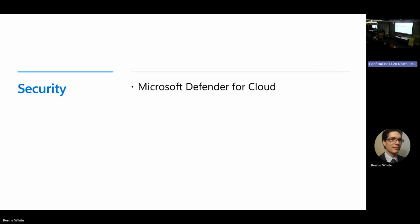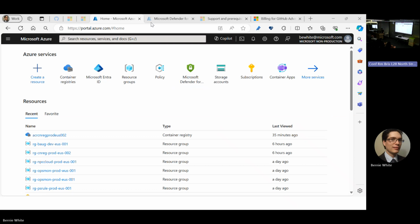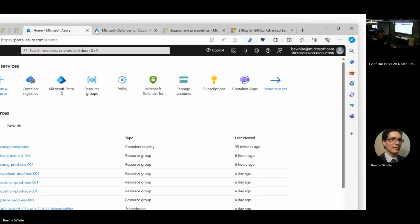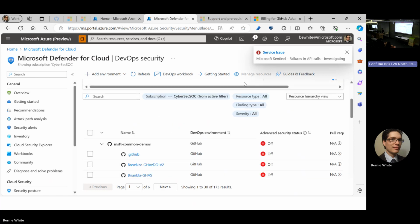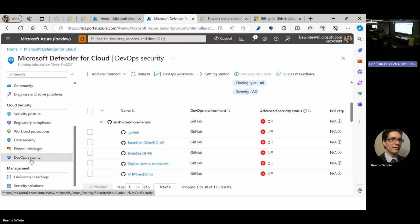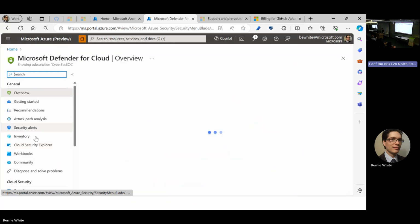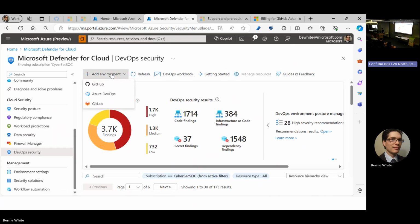Let's jump across to that and have a quick look, which I should have up here if it hasn't disappeared. Cool. So this is an ability within Azure to hook up. It comes under Microsoft Defender for Cloud and DevOps Security. You'll just find it down here, and then over on DevOps Security here. By default, there won't be anything populated here for you until you add an environment. GitHub and Azure DevOps are supported, and GitLab, I think, is still in preview.